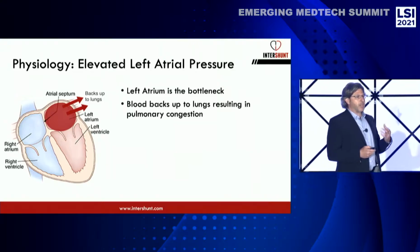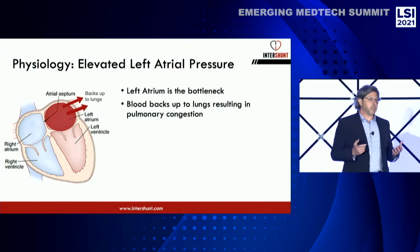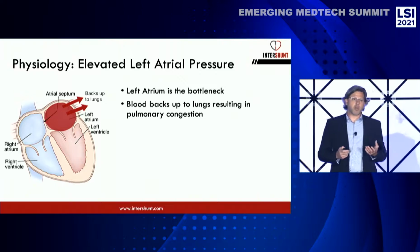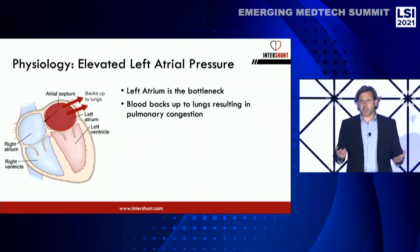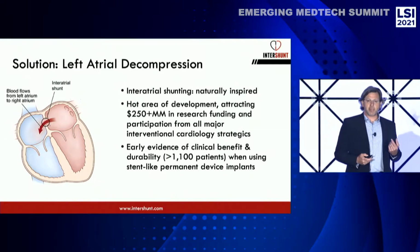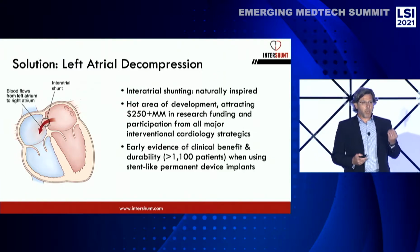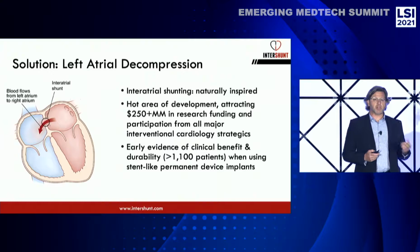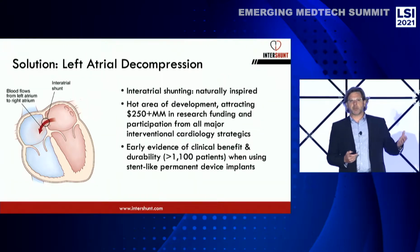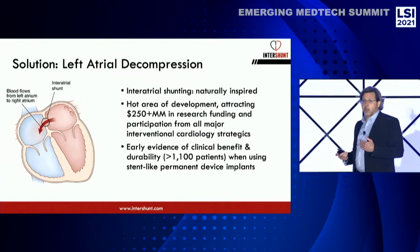Now, with heart failure, the common hallmark of all heart failure is elevated left atrial pressure. This is the bottleneck within the heart. Blood backs up to the lungs, and at that point we have pulmonary congestion, and that's when the patients end up being short of breath. They can't breathe. So even though it's a heart issue, they feel it in their lungs. The solution is this idea of interatrial shunting, meaning a small opening is created between the left and right atria of the heart through the septum, and that high pressure in the left atrium is allowed to check off onto the right side.